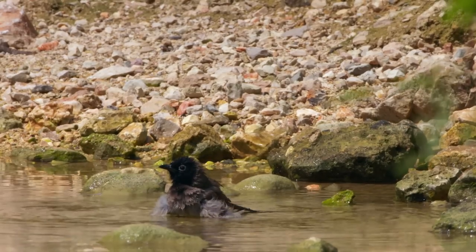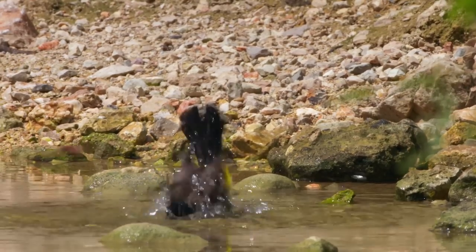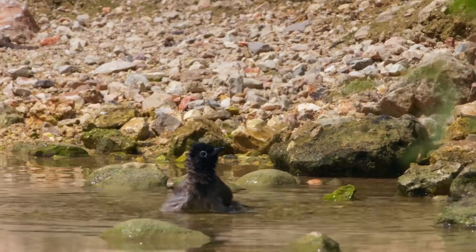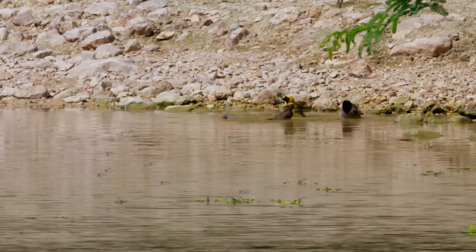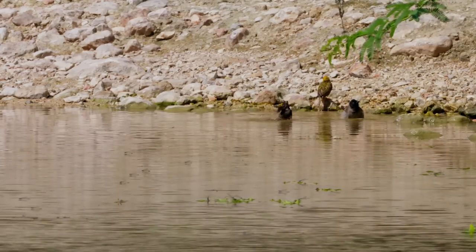A bulbul soaks his feathers, then repeats this bathing ritual. Winged insects dart around the communal bathers.